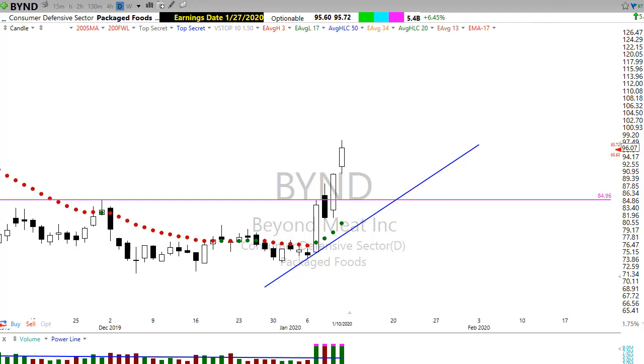We don't want to chase. Be careful not to chase. So I think what we need to see is a little consolidation. Let it come back. Watch for some support. Buyers stepping in, that may offer a little bit of support. Maybe this area here. It might even want to pull all the way back to about 84.95.